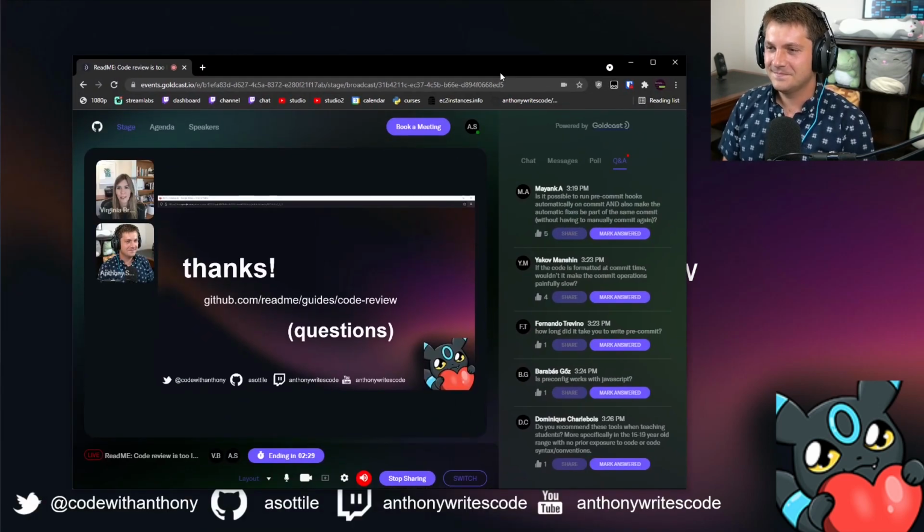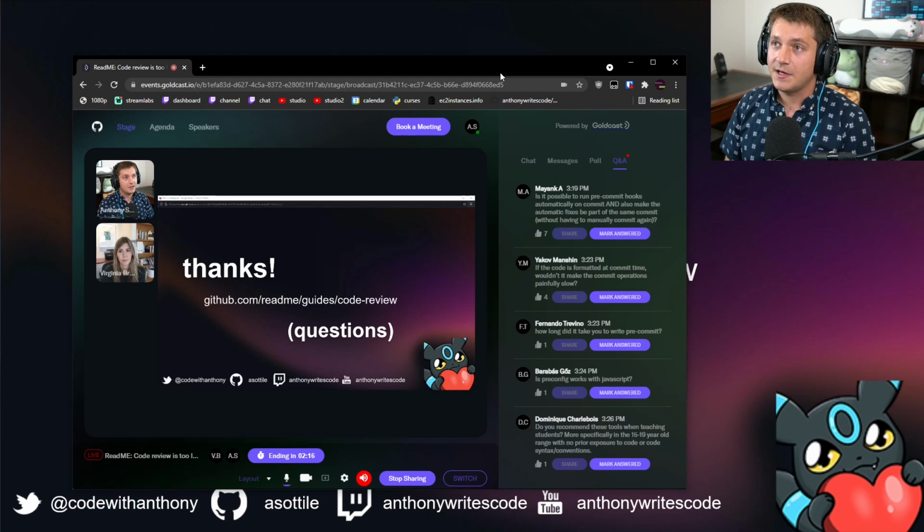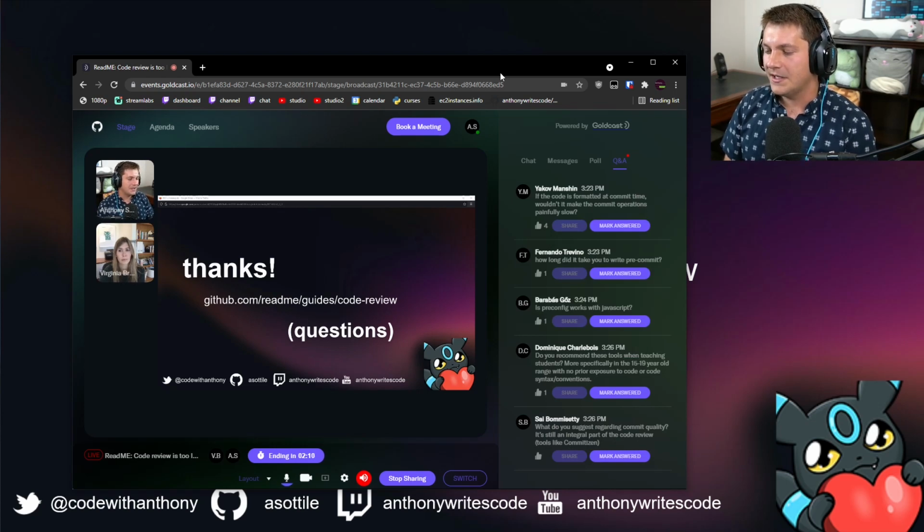Is it possible to run pre-commit hooks automatically on commit and also make the automatic fixes be part of the same commit without having to manually commit again? It is certainly possible. Pre-commit tries to discourage this because auto formatters are software, so they have bugs, and so generally pre-commit gives you a chance to validate those changes before you automatically stage something. You can, of course, bypass this. There are settings in pre-commit which let you customize the command line that's run, and so you could just run that same git add -u that I ran manually in the demo. But yeah, it discourages that because it's really easy to silently do the wrong thing.